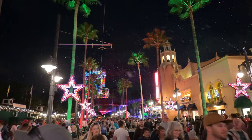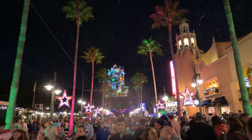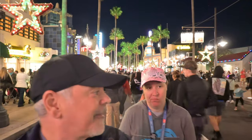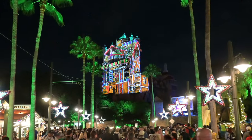Down Sunset Boulevard. Look at this. I think it's way too late for that. All right. Everybody is going the wrong way except for us. Just don't lick the snowflakes. Oh boy. Bob and weave. I've got snow on my nose. I got it in my eyes. It's like a Wonderland. Holy cow. This is so cool. Wow. Love it. Okay. Look at that.